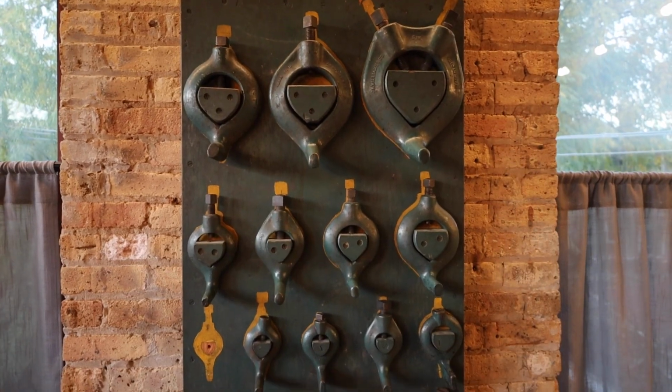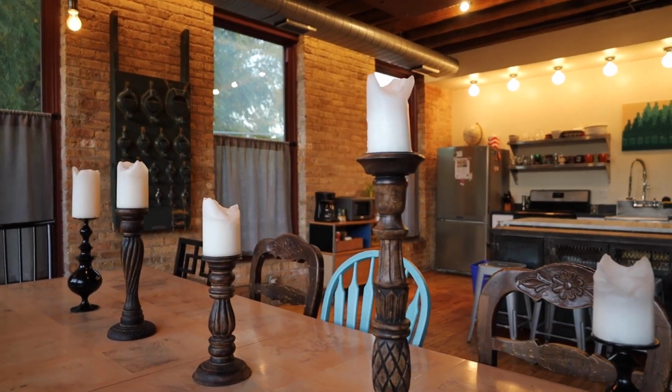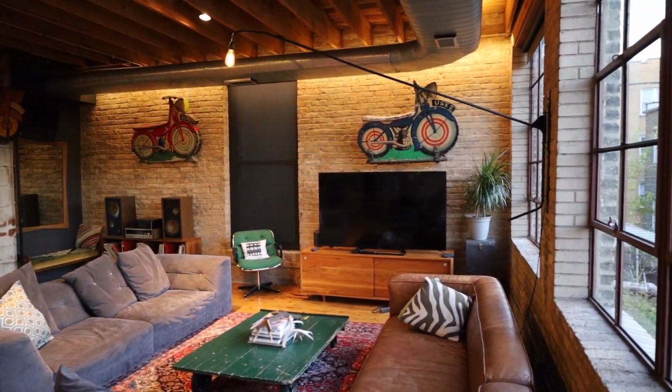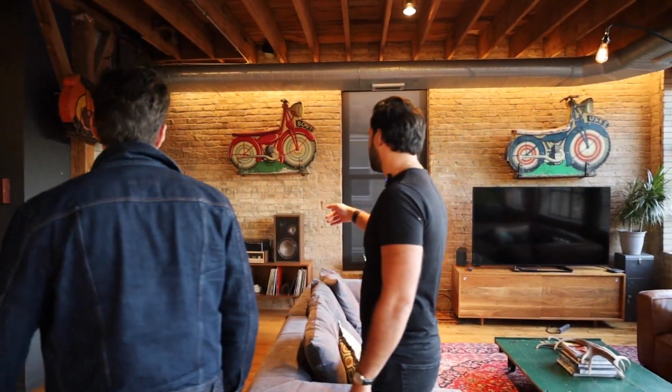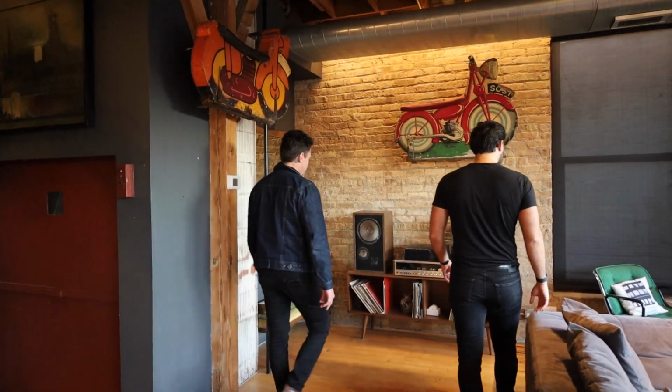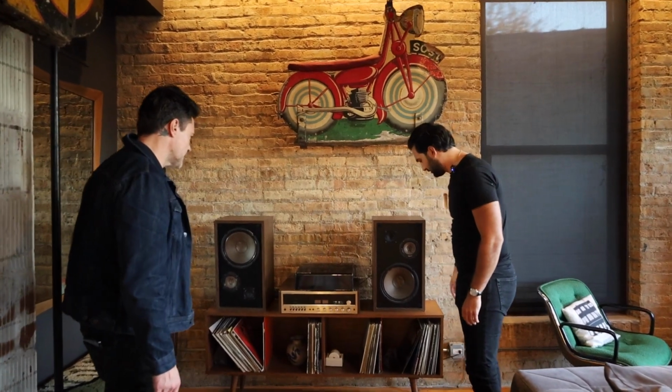Got a gorgeous open floor plan with a kitchen, huge dining table to sit, awesome living space for lounging, huge TV, exposed brick. Tell us about this audio setup. Can guests use this? Absolutely. I mean, this is an old vintage record player, awesome vinyl collection here. And yeah, everything in here that you see, the guests have access to.